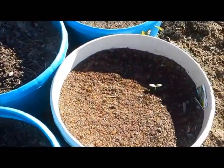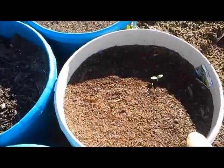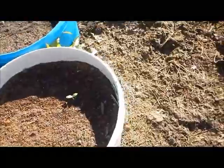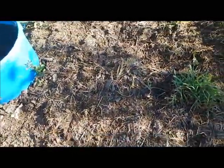Those are not rosemary, thyme, or fennel. Okay, the fennel is right there. This one is thyme. And this one's rosemary. And that is not rosemary. So, yeah. And then right here, RJ was nice enough.